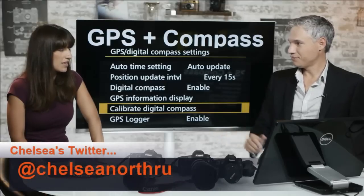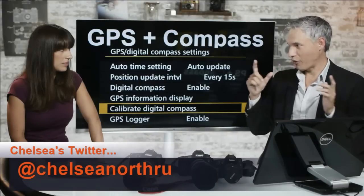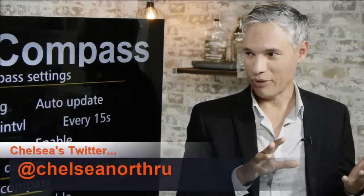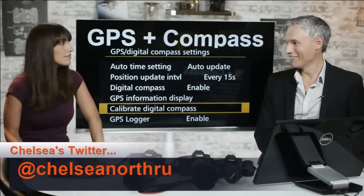I get the GPS, but what's the compass for? I don't know that it's that useful. It tells you which direction you're facing. It looks kind of cool on the map, and I think it's easy to put in. Okay. But you're right, you could probably figure it out once you got there.